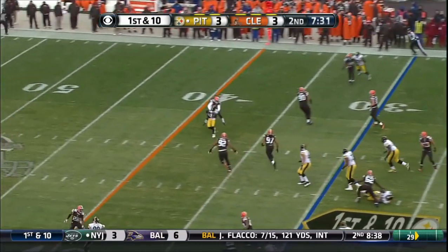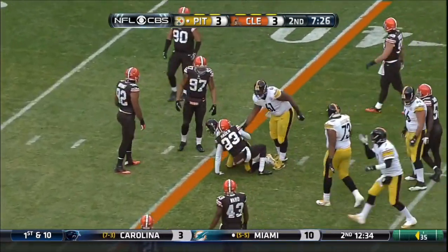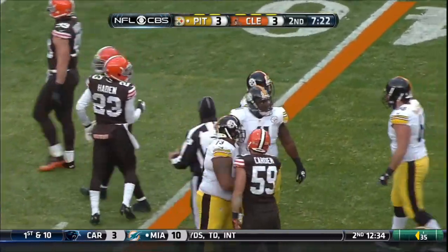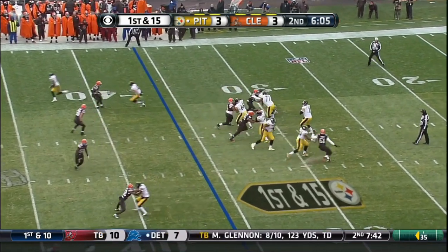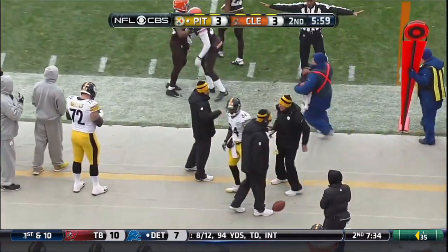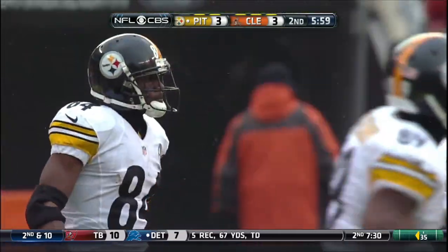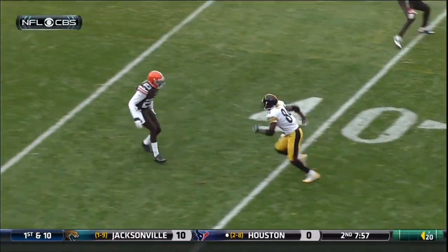1st and 10. Jones remains. Great catch. Terrific grab with a Haden tackle on Antonio Brown. Gain of 9 after he just had a catch and run of 12. And that's grabbed by Antonio Brown again, whacked out of bounds by Haden. 17-yard pickup. And on this drive, Brown has had a catch and run of 12, a catch of 9, and a pickup of 17 right there.